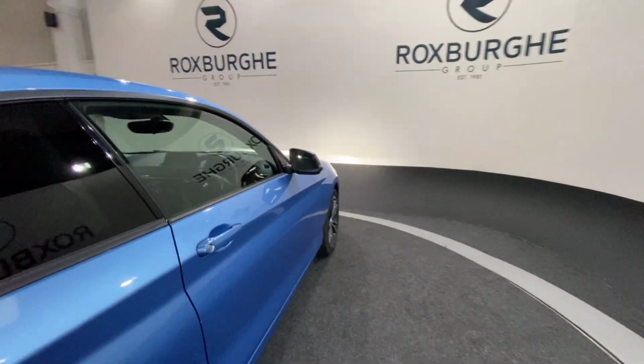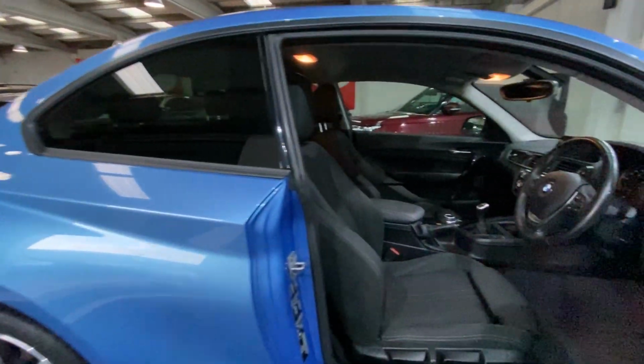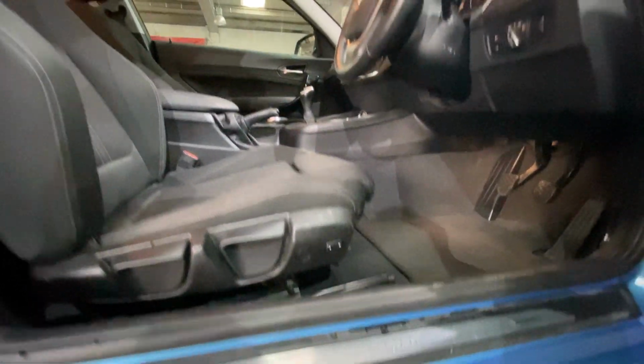And moving on to the interior. You do have your BMW chrome kick plates just down below. And to access the back seats, there is just a lever here. Give that a pull, the driver's side seat will come forward. You'd have your full cloth upholstery seating with all seats in fantastic condition all round, as you can see.